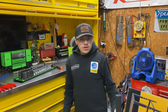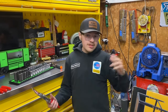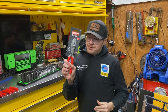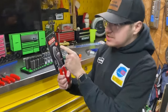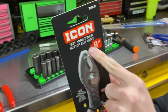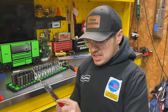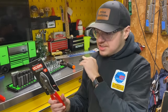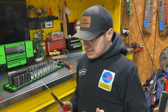Let's go. We finally made it back to the shop after that long drive. I mean, it was 2 hours there and back, over 100 miles. So, pretty far drive for just this. But we're going to see if it was worth it or not. And it is the Icon Fast Adjust Push Button Slip Joint 8-inch Pliers. It says a push button adjustment with 5 locking positions. Lifetime warranty like all the other Icon stuff. And let's look at what they claim on the back before we get into how it looks and everything.